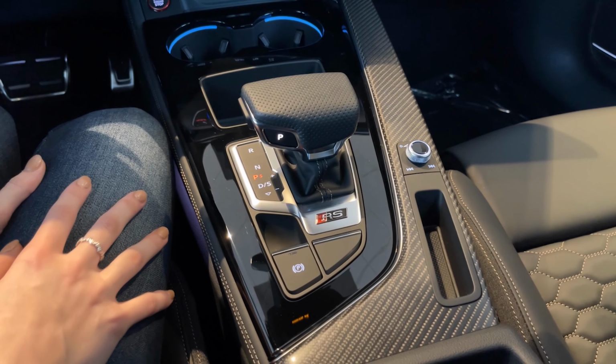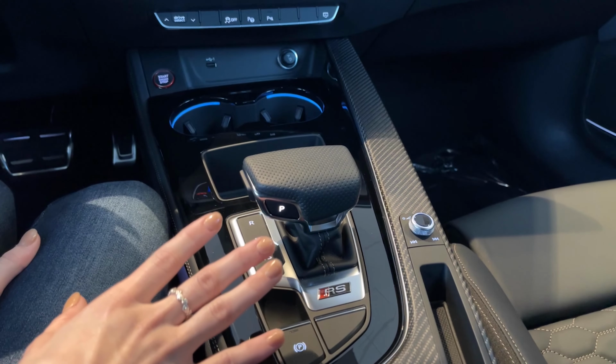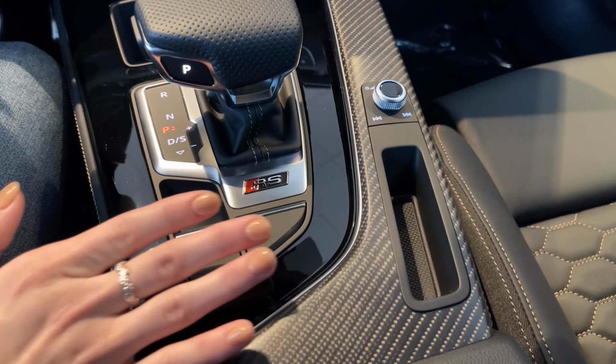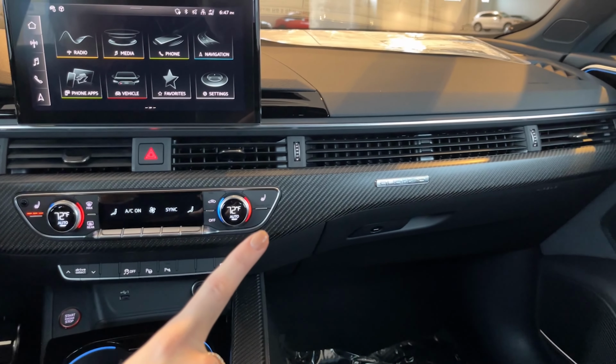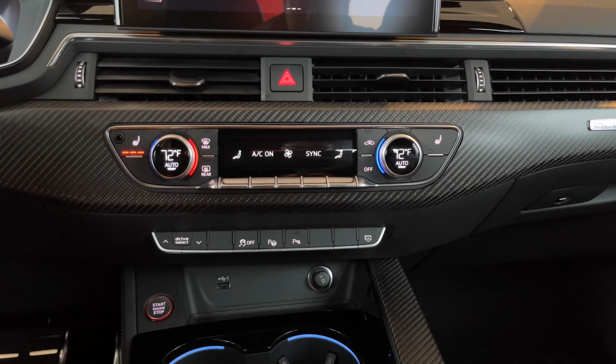Now moving over to the shifter, you can see that the leather on here matches the steering wheel, but this is the perfect view where you can see what the dry carbon looks like on the interior, where it's got this full dry carbon matte finish all the way along, which then connects all the way along the interior of the car.